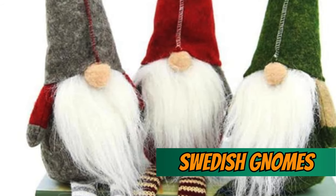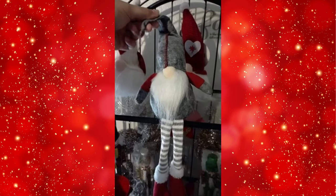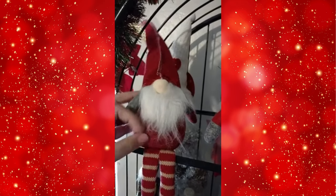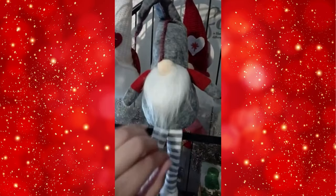Swedish Gnomes. Add style and a modern look to your decorations with this set of three small gnomes, standing out in the 2023 Christmas decoration. These small ornaments are perfect not only for home tree decoration but also for hotel lobbies, restaurants, cafes, and more. Available in three colors, red, green, and gray, they stand 20 centimeters tall from the bottom to the top of the hat and are 3.5 centimeters wide. These little garden gnomes will give a unique look to your Christmas tree decoration and undoubtedly enhance your decor.